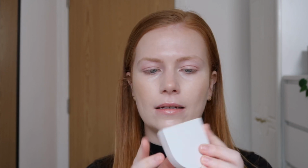First of all, I just want to mention a note on the packaging for Rose Inc products. It feels so expensive. This is really nice, oh no. Wow, let's just take a little breather there. I think it's okay. I just made a little dent in it. We're all right. We've survived.